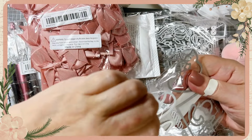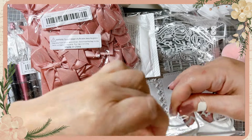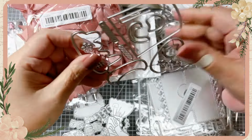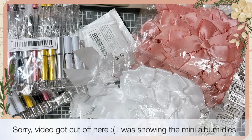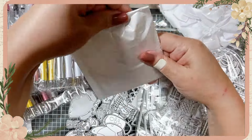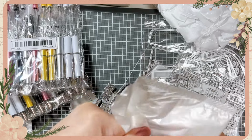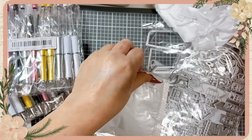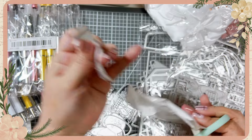Let me see what this is. And this is, oh, like an ice cream cup. Okay, so now, what do I have in here? I have no idea. Okay, let me go ahead and use the scissors on this because I really have no idea what's in here.